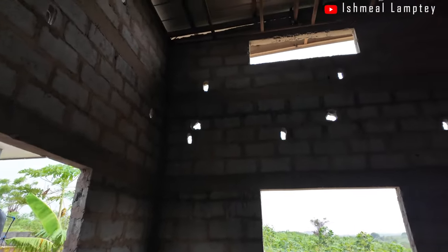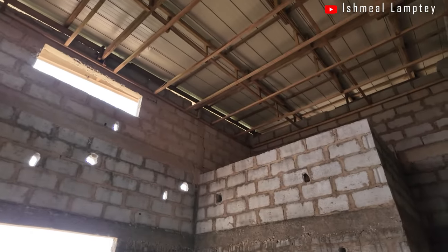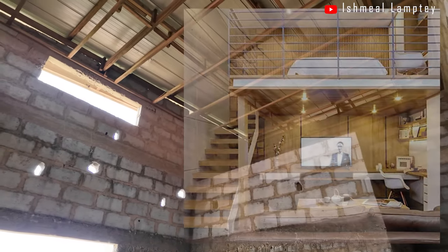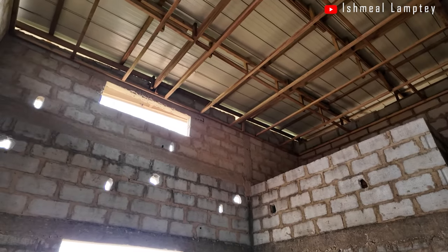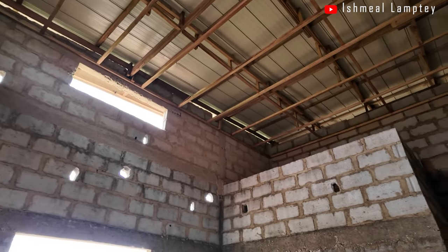And the idea with the panel windows at the top is that we are going to be creating a mezzanine, so sort of like a platform within this room where there's going to be stairs that lead up. So once you're on top, you have access to peep through those windows to see what's around. Whether it's daytime or night, you can have a glimpse of what it looks like around.